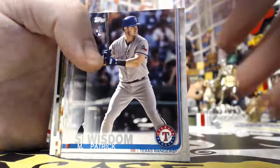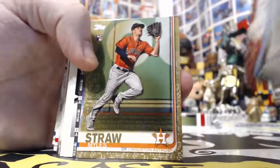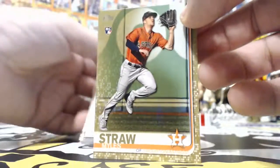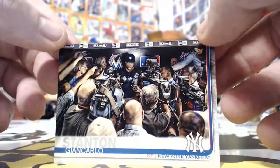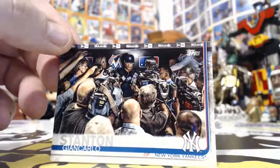I wonder what that Kikuchi red auto numbered to five would go for. That's got to be pretty high up there. Oh, Miles Straw gold. Nick Ciuffo Rainbow Foil. Giancarlo Stanton SP for the Yankees. All right, photo variation. Bronco Boy with the Yanks.